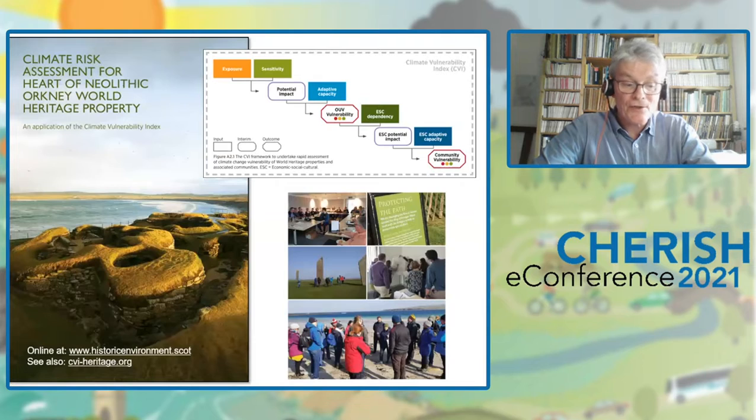In 2019, in Orkney, we trialled the Climate Vulnerability Index rapid assessment tool, which has been developed internationally for World Heritage sites, with Orkney being the first ever cultural World Heritage site to undergo the process. This methodology importantly goes beyond documenting the physical impacts of climate change to sites and also assesses the wider consequences, in particular economic, social, and community values. The identification of these key dependencies informs management planning and decision-making by providing a broader understanding of the consequences of the decisions we make. The link to our pilot CVI project is given on the slide, and further information is given on the CVI web pages, also shown here.